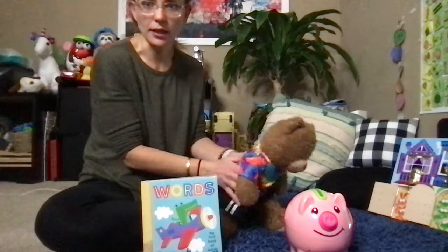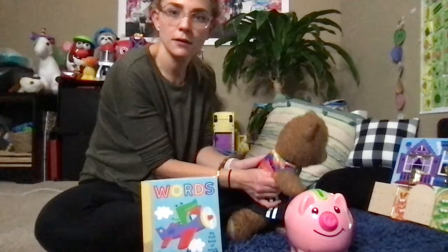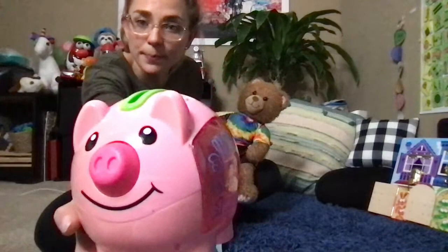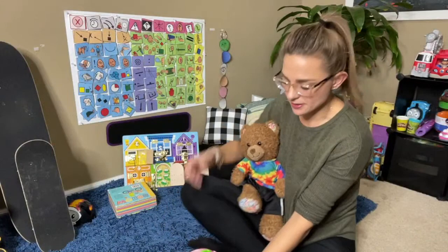Teddy's looking. Uh-oh, Teddy doesn't know which one he wants. Teddy, let's choose. You can choose which one. The piggy. Teddy wants to do the piggy. Oink, oink, oink. All right, Teddy, let's do this. All right, let's look at the piggy first.